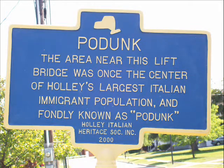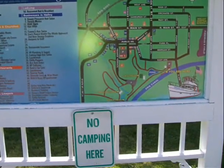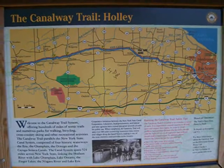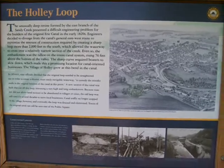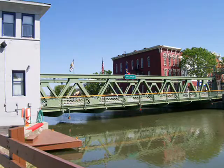But the town of Holly has a sign up that says no camping here, and the guidebook says the town of Holly has camping. I didn't bother to call the number to find out what was up with that, but if you're interested in camping in the Holly area, you might want to call and double check. And then next up is the town of Brockport.